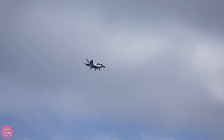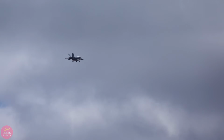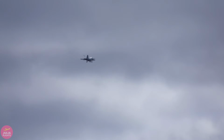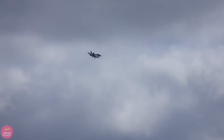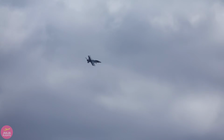Ladies and gentlemen, it is your F/A-18F Super Hornet. Oh, that is so much vitamin F. Thank you so much for all that vitamin F. That's a question for the aviation uninitiated: why the F? It's the designation. F for fighter. Thank you very much. And why Rhino?